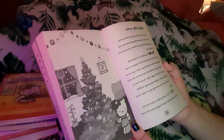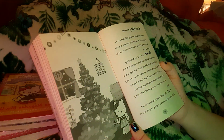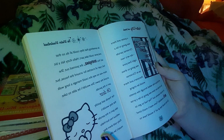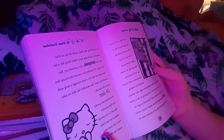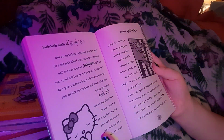How had their morning been? Hello Kitty asked. Well, Fifi could hardly contain herself. While they had been carol singing, they had seen a poster, and there was going to be a Christmas parade. The very next night, everyone was going to dress up as Christmas characters, and there would be singing and dancing as they walked through the streets. Not only that, but there was going to be a prize for the best costume too.